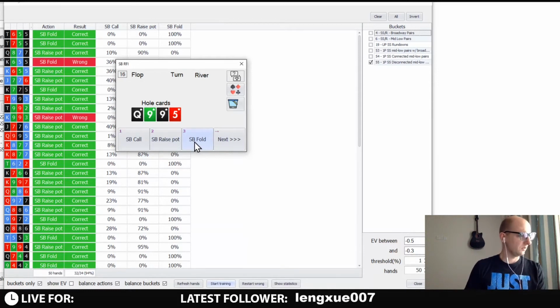I'm gonna lean towards folding. No, it is an open. And trip suited, probably fold. No. Okay. Fold, fold, open, open, open, open, open, open with that, open, open.